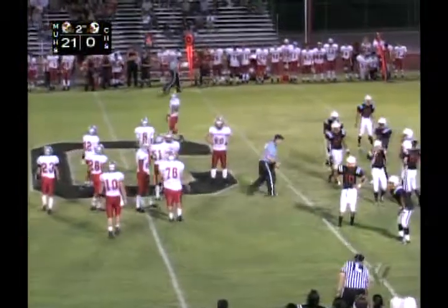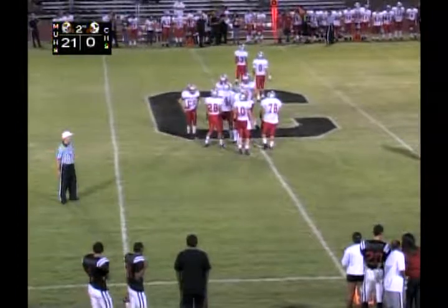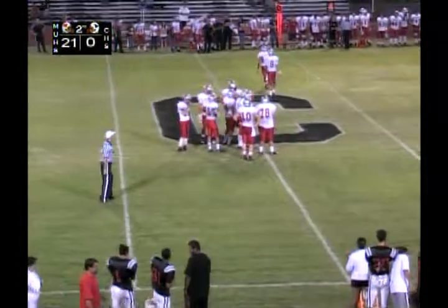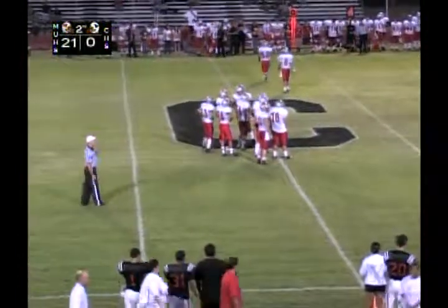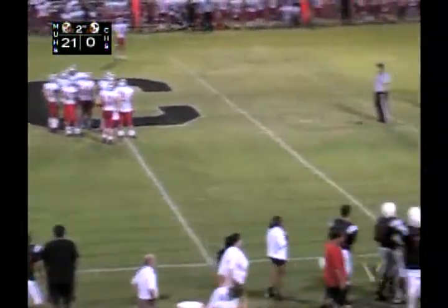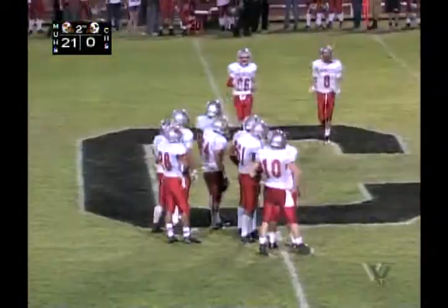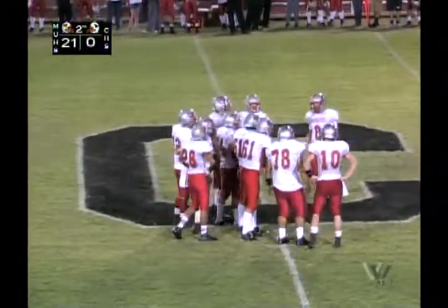Let's see. No, it looks like he's going to call offsides. Encroachment. Why did they stop the play? Well, you know, they started doing that this year. Even in the pros, they started stopping the play on an encroachment, on a defensive dead ball penalty. Used to be, a lot of times it was a free play. You just don't see that anymore.